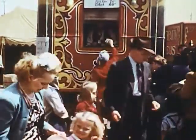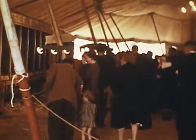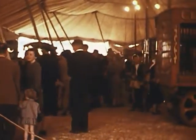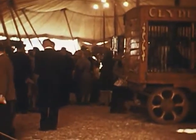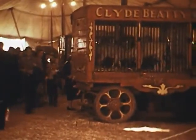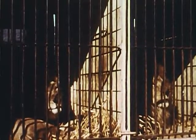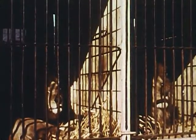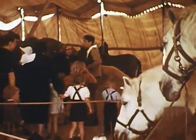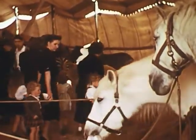After buying your ticket, you passed through the menagerie tent on your way to the Big Top. There were all kinds of sights and sounds here to thrill the circus fans. While the crowd was gathering, our circus trumpeter called us to get ready for the show.